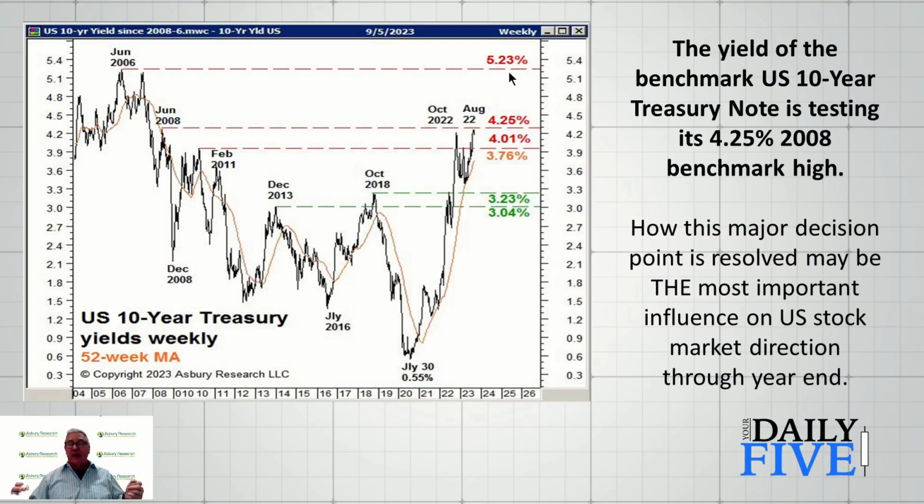If that happens, I think it's going to put a lot of downward pressure on the stock market, and that 46.37 level that I showed you in the first chart is going to be a lot more important. It might be a turning point for the market to go down. The flip side of that is if we hold here and we can get back down under 4%, I think the next level might be 3.76 in yield, which is a 52-week moving average. So if we can hold 4.25 in yield as a resistance level and yields come down from there, it's going to help the market go higher, and we can see a breakout higher from 46.37 resistance in the S&P.